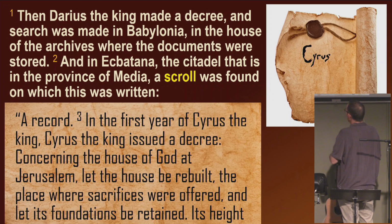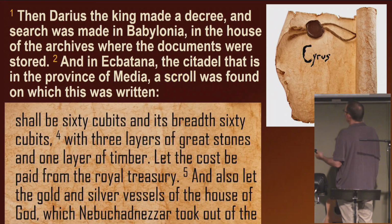In the first year of Cyrus the king issued a decree concerning the house of God at Jerusalem. Let the house be rebuilt and the place where sacrifices were offered, and let its foundations be retained. Its height shall be 60 cubits, its breadth 60 cubits.